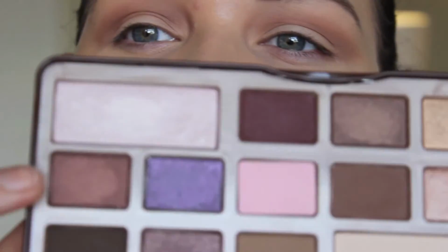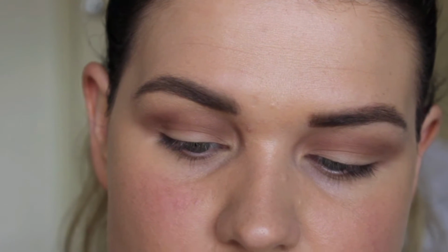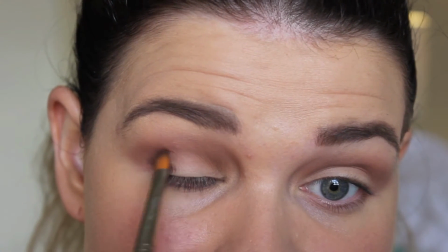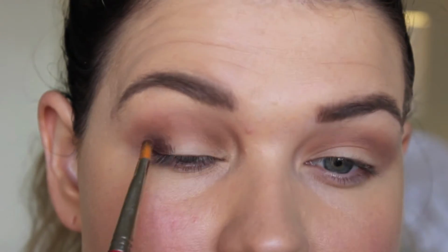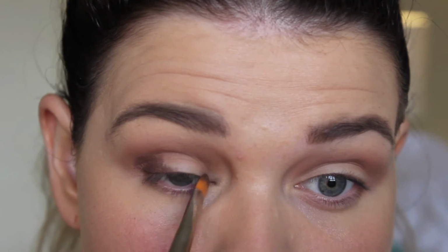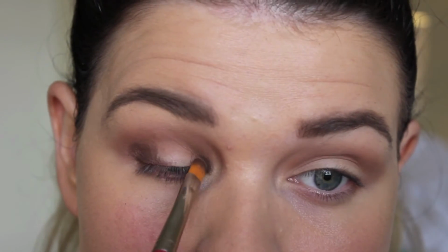So I'm going to take this aubergine type color here, and I'm going to apply this just with a flat brush. And be sure to tap these products off because they do have a little bit of fallout. And I'm going to take that on the outer corner there, and also on the inner corner. Try to keep it just on the lid, not onto the skin around the inner eye.